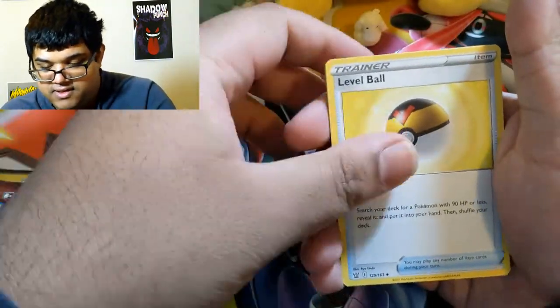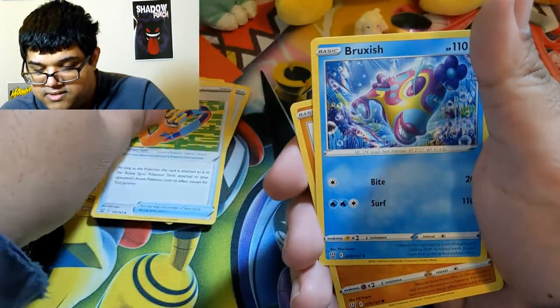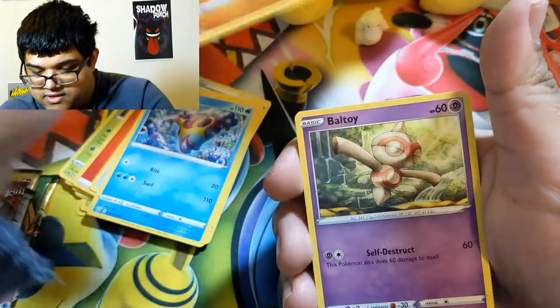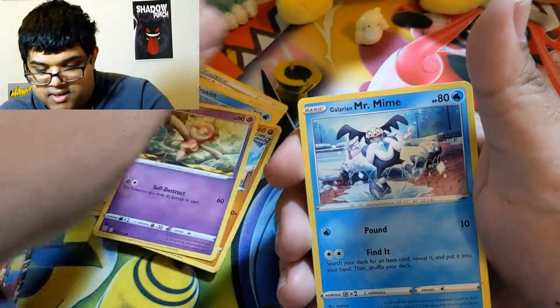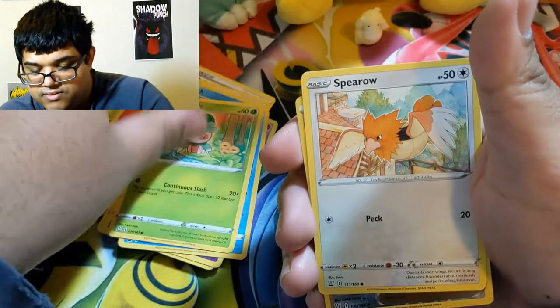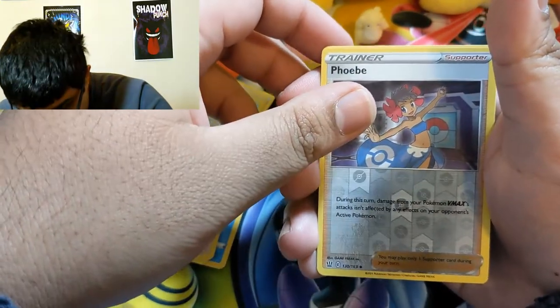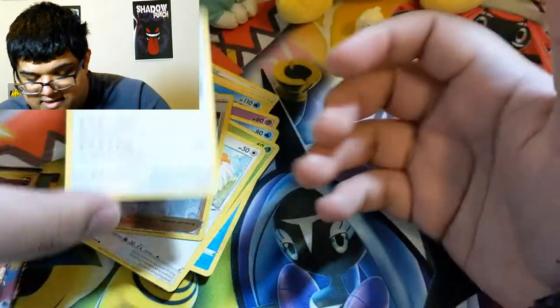Fire Energy. Level Ball. Tool Jammer. Nice. Bruxish. There's Urshifu. Baltoy. Galarian Mr. Mime. Fomantis. Ooh. Spearow. Reverse Holo. Phoebe. Yes, please. And a Lickitung. There we go, guys. There we go. Let's see if we can get some ultra rares.